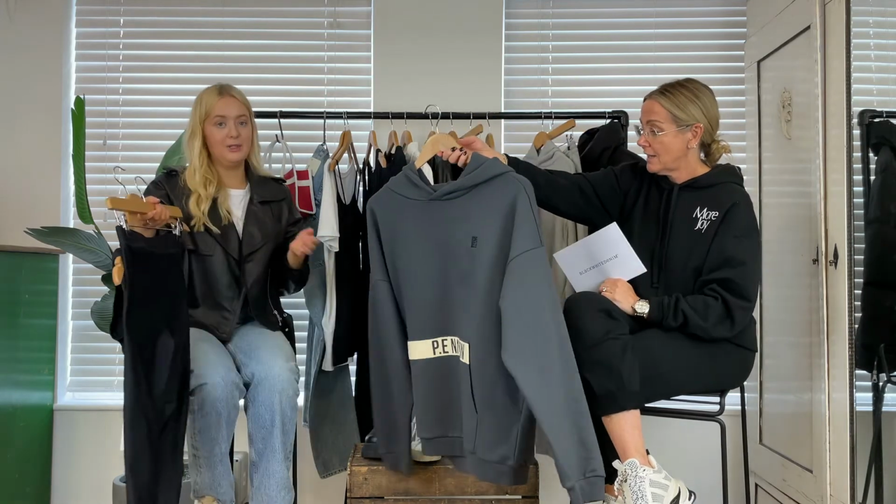And I just think this piece is so lovely and so flattering, and it's also nice to mix up your wardrobe from the bits that we've got. And obviously you can wear it to the gym if you want to. Obviously you can, we'll let you.